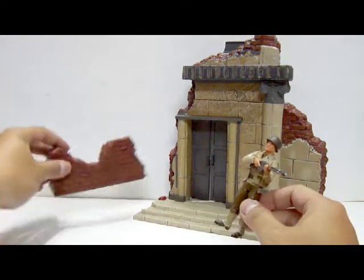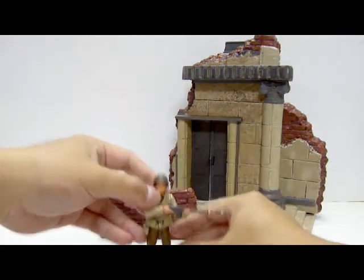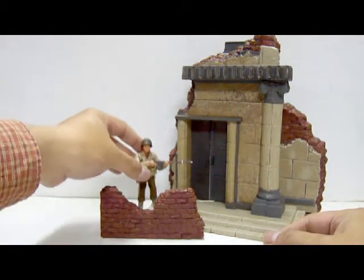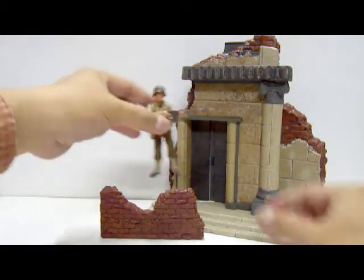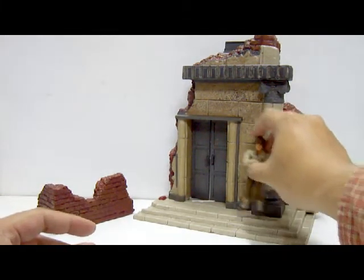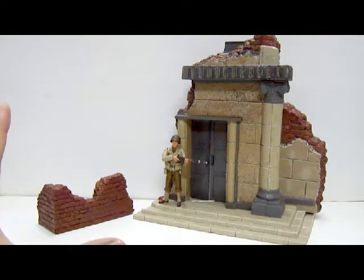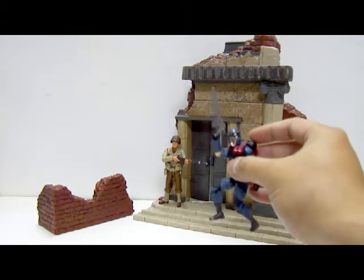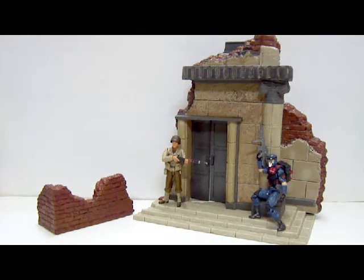Let's take a look at the size comparison with the broken down brick wall there. First I have to adjust the figure so he stands properly, because this kind of figure tends to have a problem standing. As you can see there, very nice. And also a size comparison to the building itself, very nice. We're going to put this on one side, and as I mentioned before, it's compatible with your 3¼ inch or 4-inch figures. So yes, we're bringing out the Pursuit of Cobra Viper, because it's compatible with their sizes as well. As you can see there, very nice.